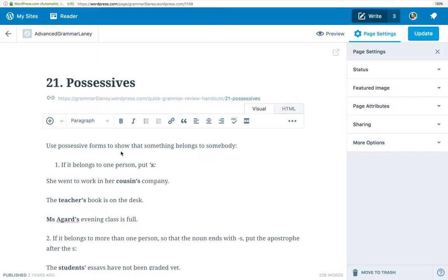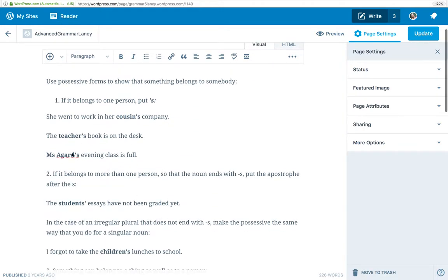Okay, possessive forms show that something belongs to somebody. And if it belongs to one person, I put apostrophe and S. So she went to work in her cousin's company. The teacher's book is on the desk. Miss Agard's evening class is full.